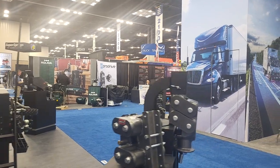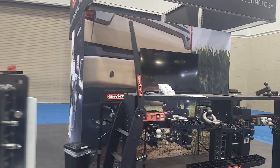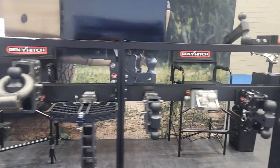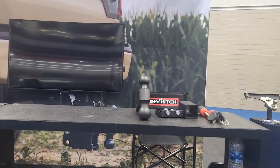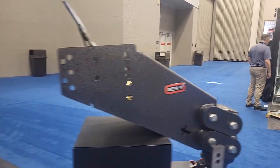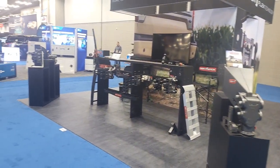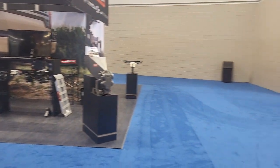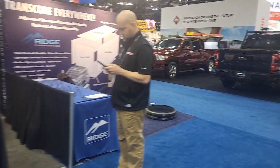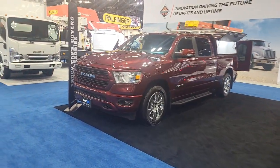Different weight ratings of different attachments for raising it, for lowering it. Sway bar, weight distribution. Truth be told, I haven't seen a lot of weight distribution. Interesting. Compressors, brake pads. Shelving.